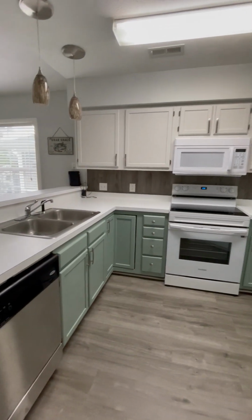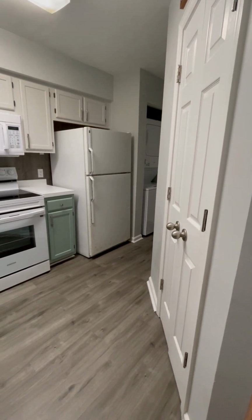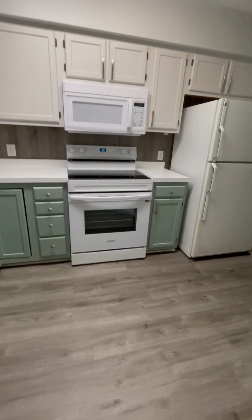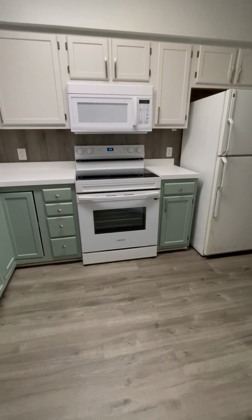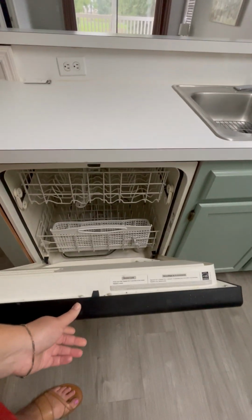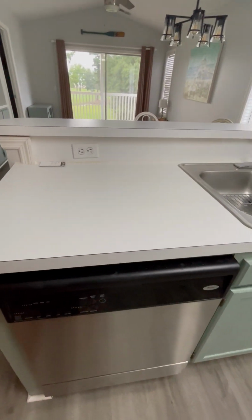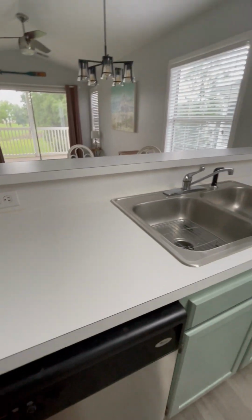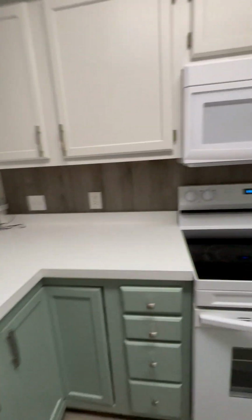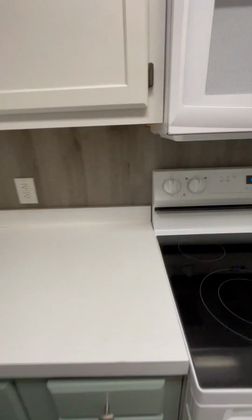I don't know how these lights work. Oh, these cabinets are very nice. That fridge is not. Definitely a new stove. Dishwasher's not terrible. Countertops aren't the worst, but looks like they put the floors as the backsplash. So that's a little weird.